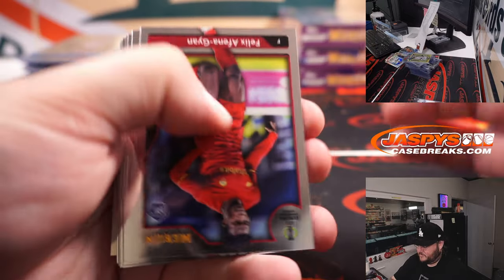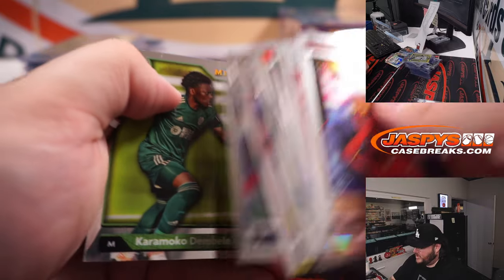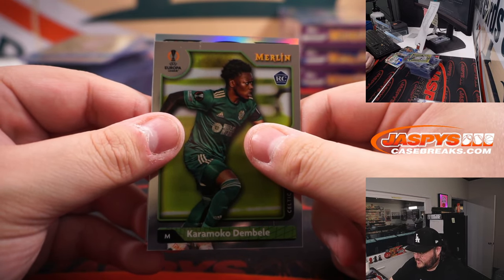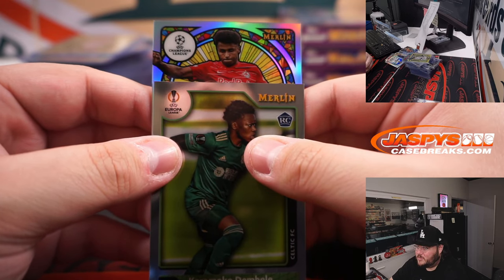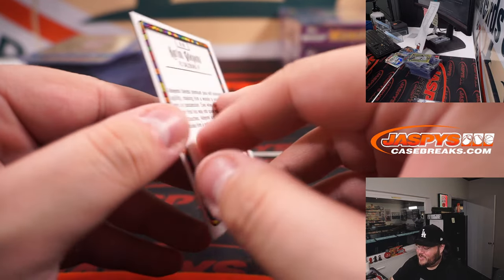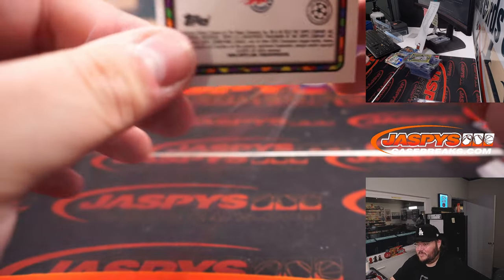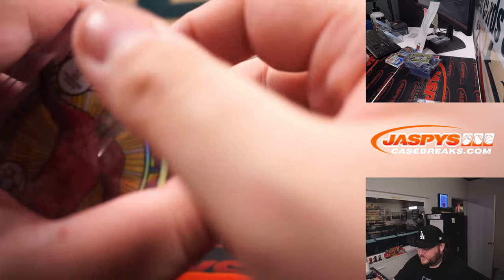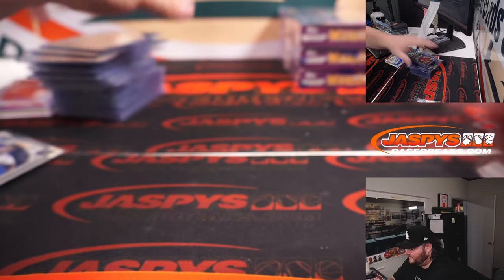Nice box here. We got our Renaissance here. Good luck, y'all. This is a nice box. Karim Adeyemi for Salzburg. And Brian Heyman. Nice. There's our Renaissance right there. It is a very pretty card, I must admit. Brian Heyman, congrats, man.